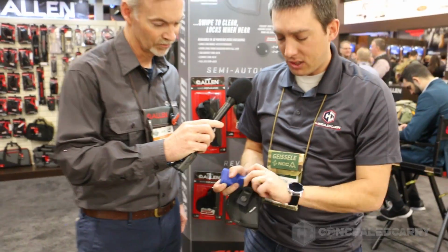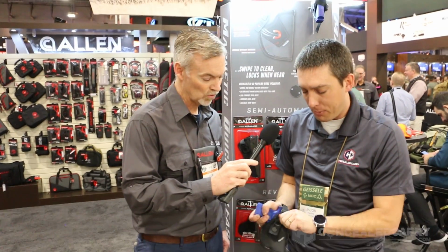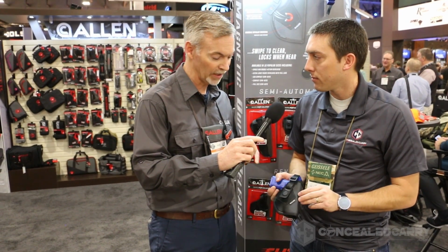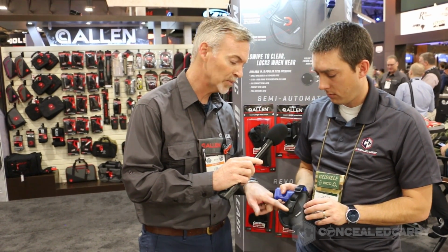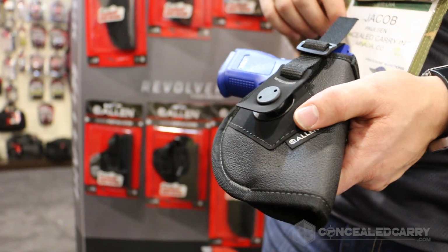Now this is genius because look how strong it is. As you mentioned, 35 pounds of pressure. Yeah. So if I just grab and pull, it's not coming out. It's not, and one thing I failed to mention here, Jacob, is not only is that the poundage rating on the magnetic retention system itself, but we use Hypalon here on both anchor points. So there's Hypalon on the holster, and there's Hypalon on the snap.